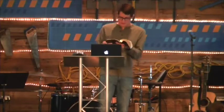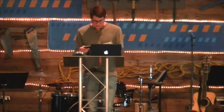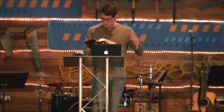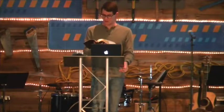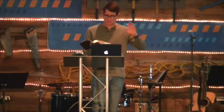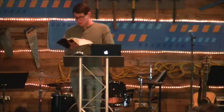Ephesians 4:11 says, "And he gave the apostles and prophets and the evangelists and the shepherds and teachers to equip the saints for the work of the ministry, for the building up of the body of Christ." So it says he gave a bunch of people. God gave a bunch of these different kinds of people to help us build the church. And it says specifically in verse 12, to equip the saints for ministry.